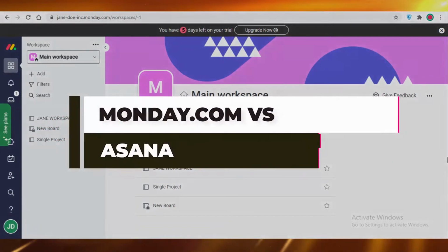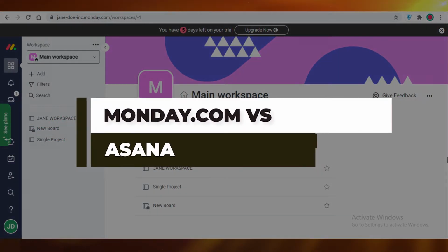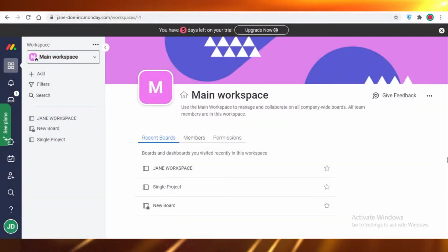Best project management software in 2021. Hey guys, today I'm going to be taking a deep dive into which is the best project management software, Monday.com versus Asana, and how they both stack up. So let's get into it.